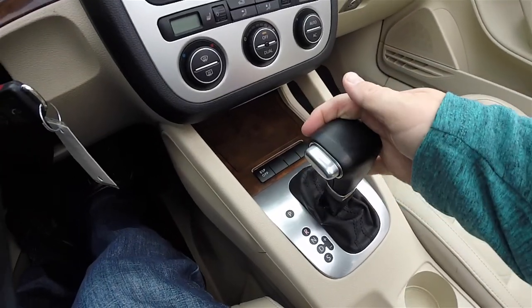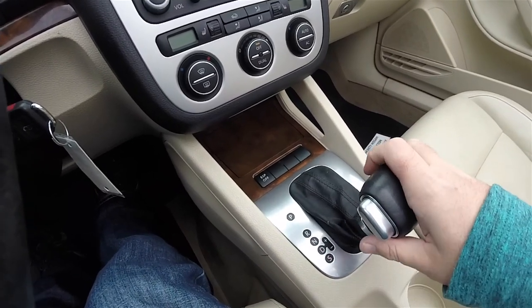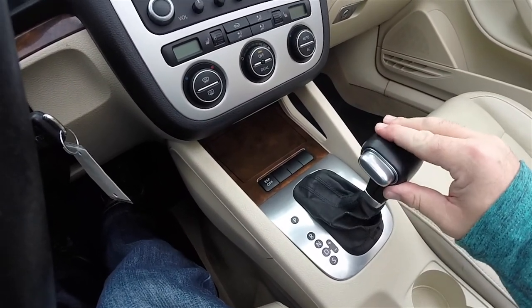And they are mated to the 6-speed dual-clutch DSG Tiptronic automatic gearbox with sport mode and manual shiftability via the lever.